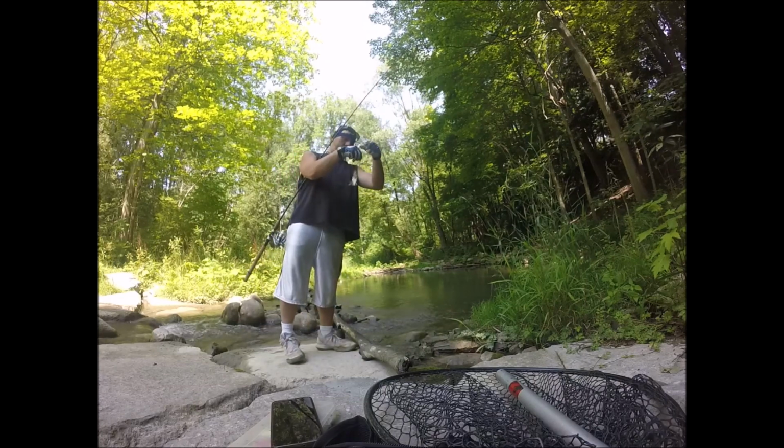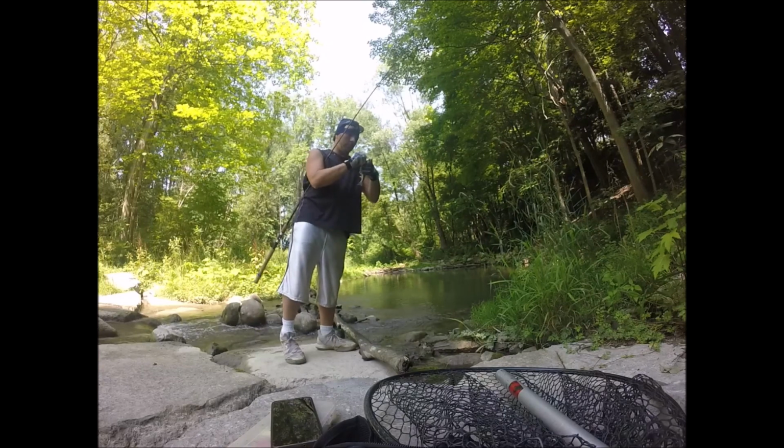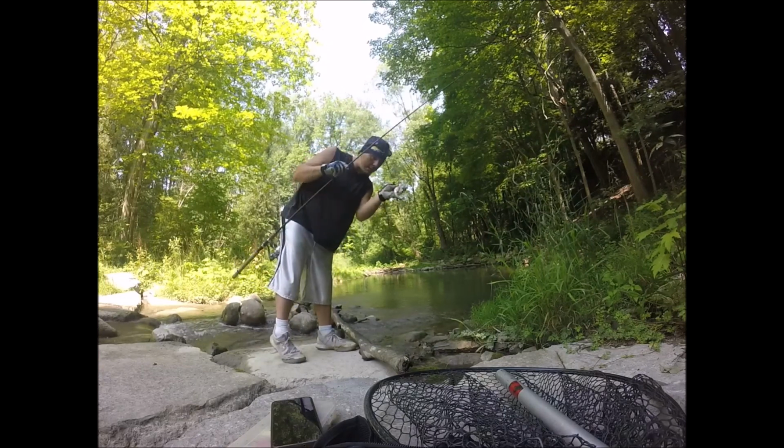Creek chub. It's a decent sized catfish bait too.